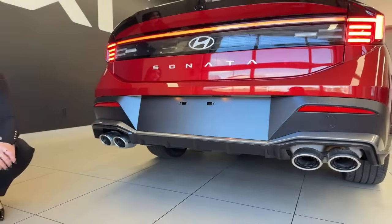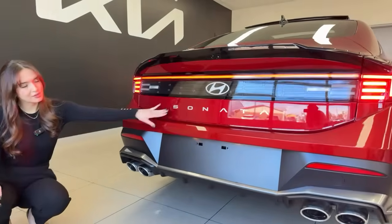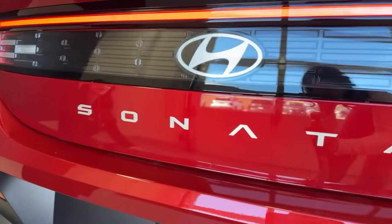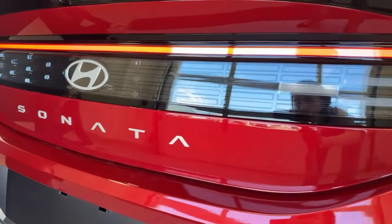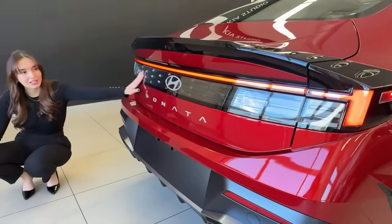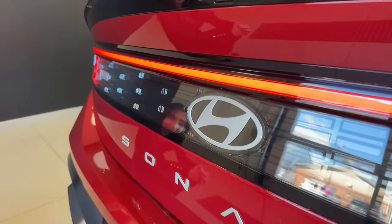Not too much blacked out elements. You got a mix of everything here. Your actual badging is an aluminum finish, and it's pressed into the trunk, so it's not sticking out too much like a sore thumb. It's nice, sleek, low profile. The Hyundai emblem is actually integrated into the glass pane here, so it's protected. No one's going to steal your Hyundai badge.